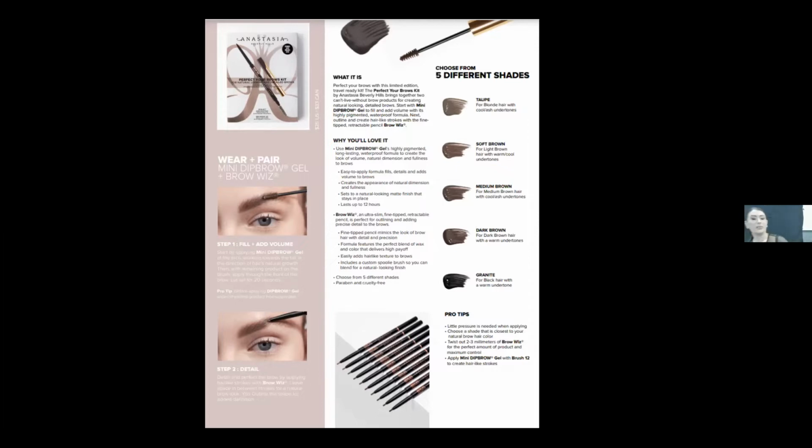Oh, okay. The Brow Wiz is actually meant to be used to create little hair strokes in the brows. So it's more of a detailing product to help give you that hair stroke kind of look. The brow definer is a little more appropriate if you want something to fill. But the Brow Wiz is really great for your fine detailing.